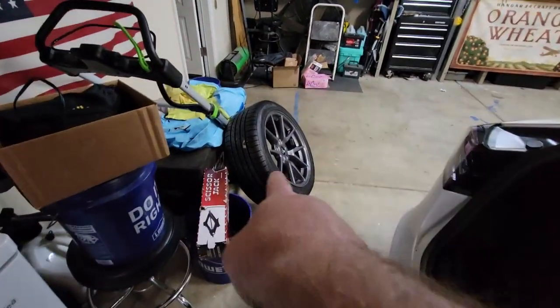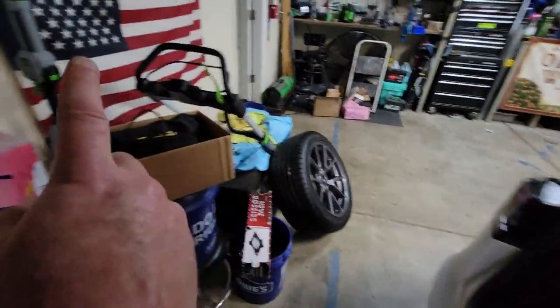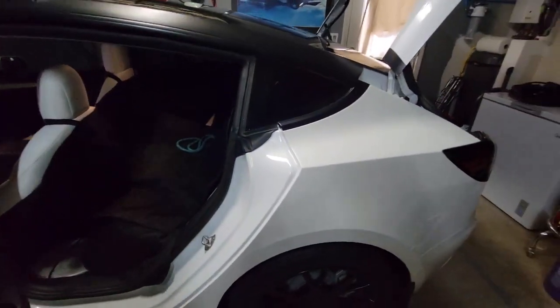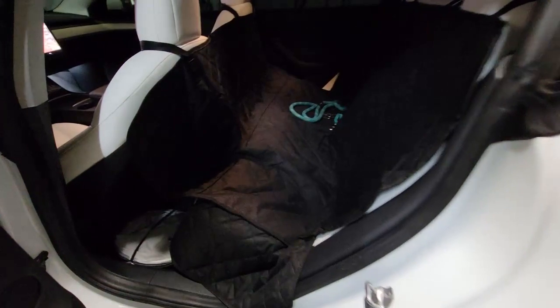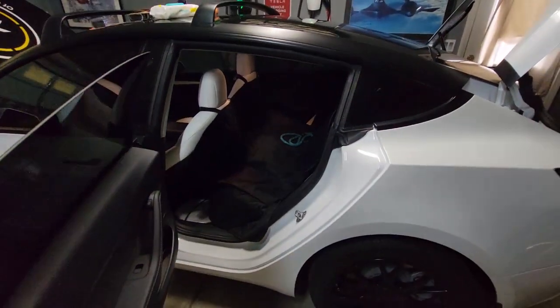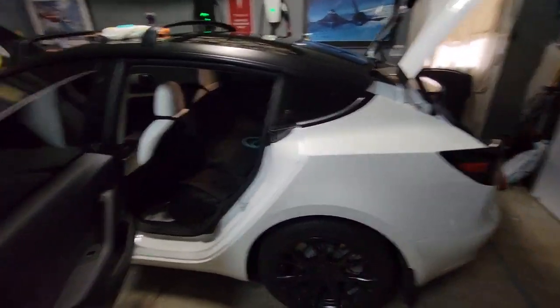So now I get to jumble around the spare tire, the jack, and that box of stuff. I'm trying to leave the back seat of the car open as much as I can. I had to take the dog somewhere today, so we put the car cover down. This car cover is from Best EV Mods. I absolutely love this. Check out my previous video for that. So this is where we're sitting on the loadout right now.